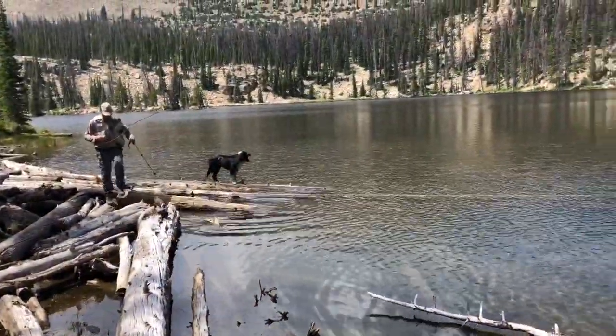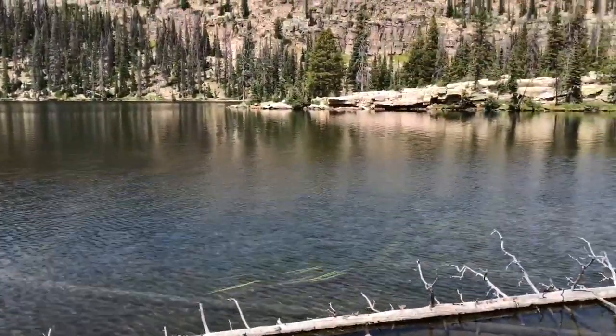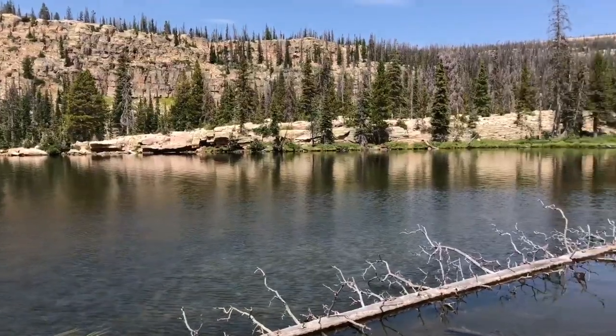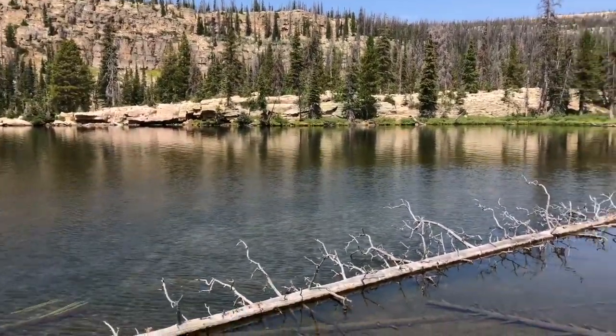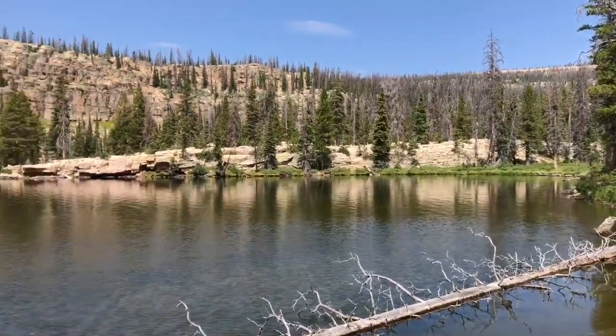All right, so right here at the outlet, we finally saw some fish in the water, but I chunked my fly down in front of them and they weren't interested. Shad's gonna try with his different one, and we're just gonna keep fishing this little bay right here. It seems to be the most promising so far.